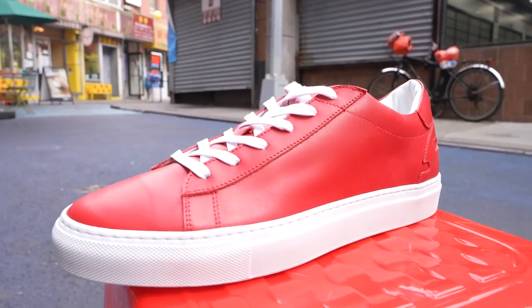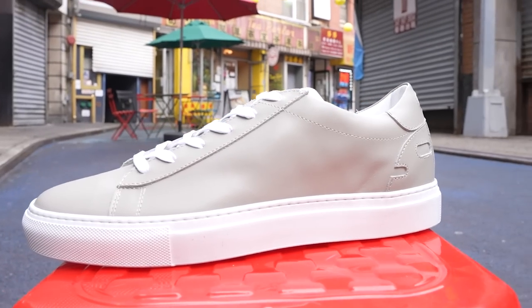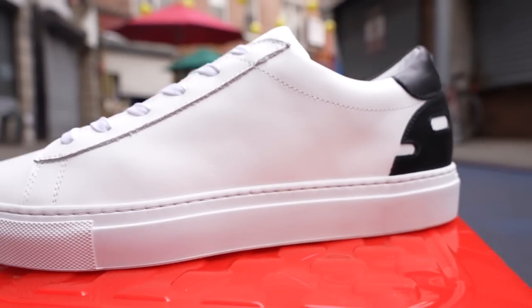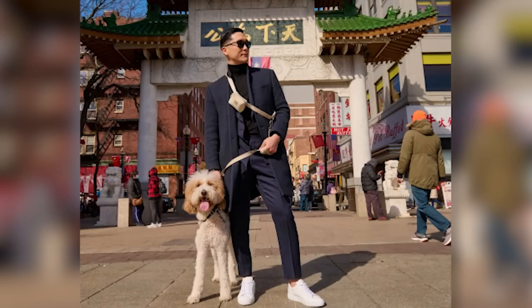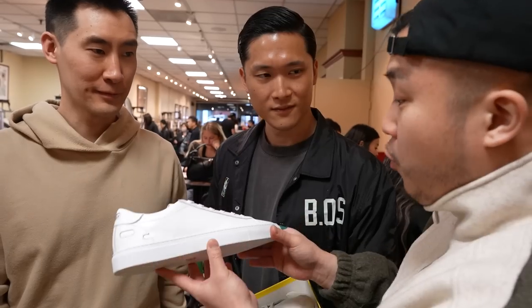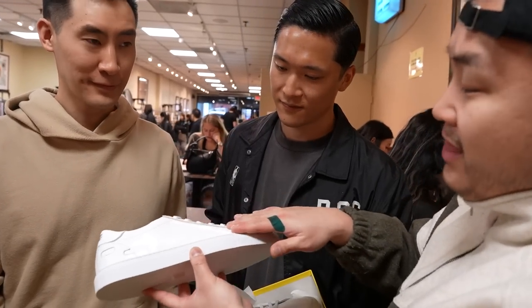So this is our first model, the AP87. It's a minimalist tennis silhouette. This shoe is amazing because it works with every outfit and will elevate your outfit. Oh, definitely. I can see people wearing it with the suit look, or you could wear it with the capris or almost like the joggers. This is the most versatile one. And you know what it is? I can already feel the leather quality, man.